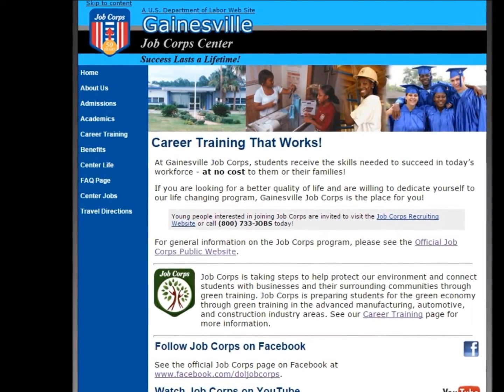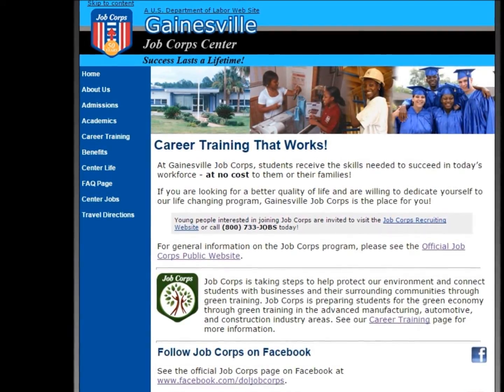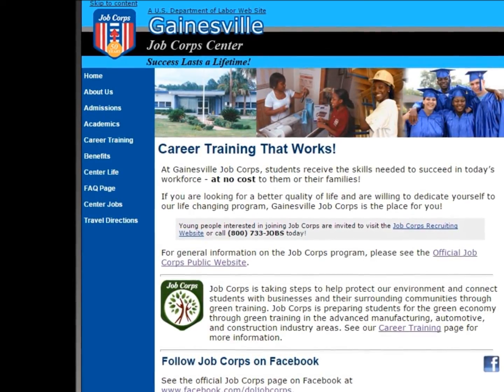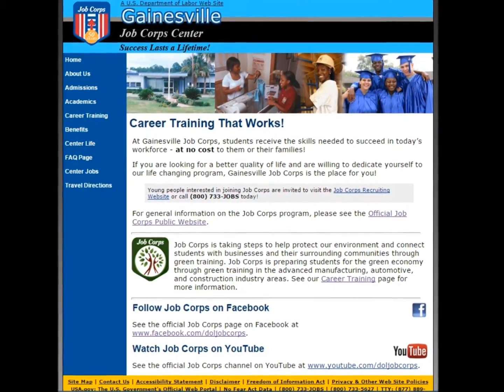So as you can see, this is what the main office looked like, and you have three random shots. None of these people probably ever went to Gainesville, nevertheless Gainesville, Florida Job Corps Center. So yeah, you'll see this be a recurrent trend with the Job Corps websites, just sharing the same generic smiling graduate students and work and whatever. Okay, let's go ahead and talk about the website itself.